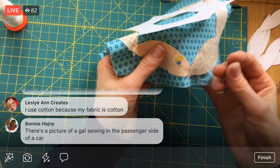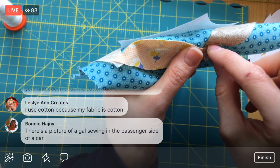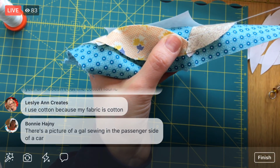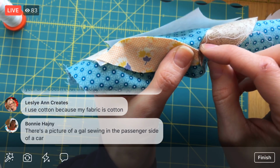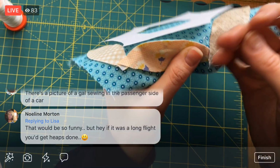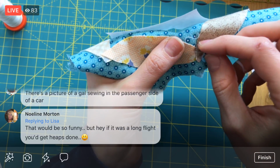All right, last one. I think the template's going to fall off as I do this, but we'll see. Pretty orange fabric here. And I'm going to have enough thread to go all the way around, which makes me happy. Oh, my glue's coming off a little bit, but I think we'll figure it out.